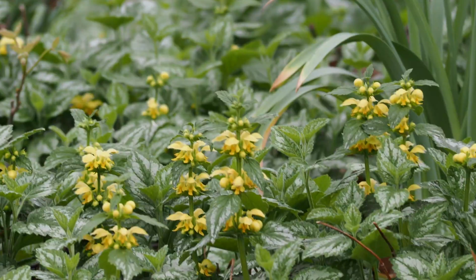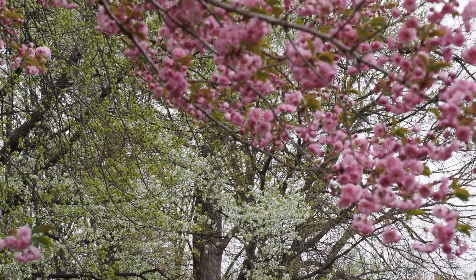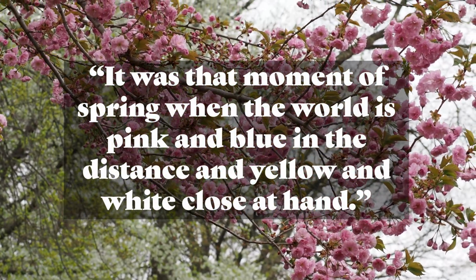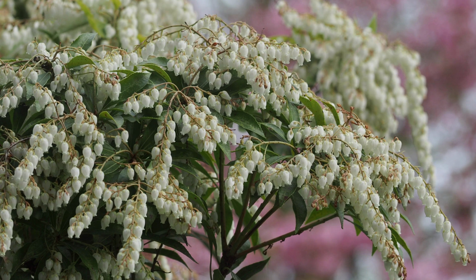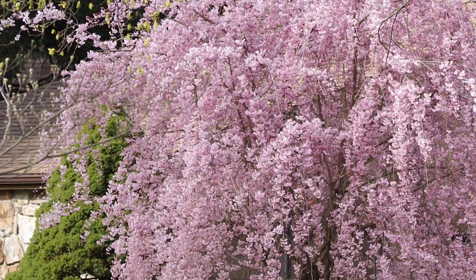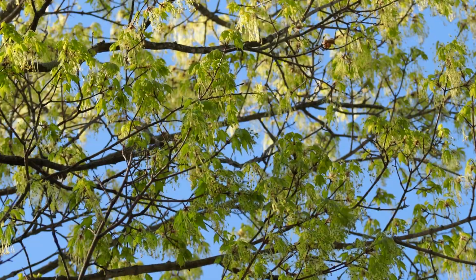One of my favorite Elizabeth Goudge books is called The City of Bells, and it starts in the springtime. It's just such a beautiful description of the season. I think there's a line about how it was the time of year when the world was, what was it? Pink and green up close and white and blue in the distance. I might have gotten the colors mixed up, but it was something like that. And it's so true, because you drive along and every tree seems like this glorious bouquet of flowers, and even the tiny, tiny buds look like little bouquets themselves.